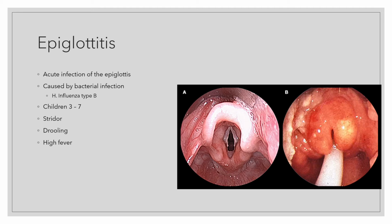So you can see here in the illustration on the right, on the picture labeled A, that's a normal epiglottis there. So that's a nice looking epiglottis. If you look at B, that epiglottis is very, very inflamed. And you can see that now the opening to the lower airways is a lot narrower. And so if that continues, obviously now we're going to have a patient who's going to be unable to breathe.